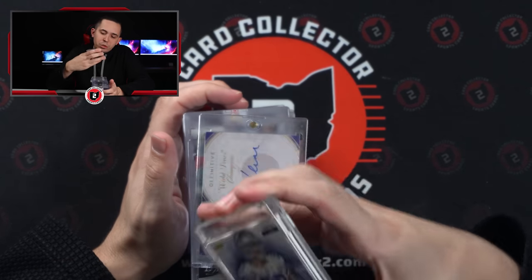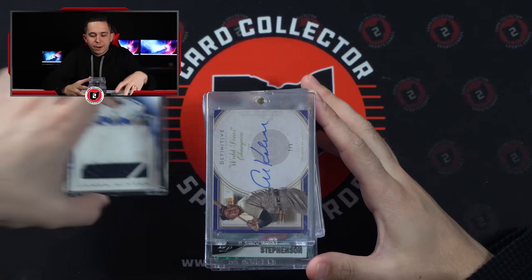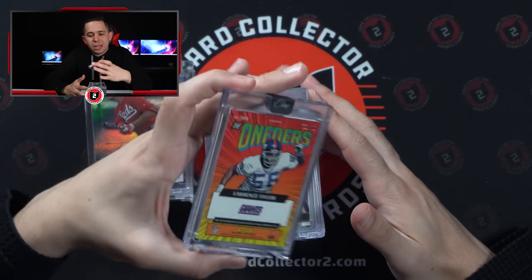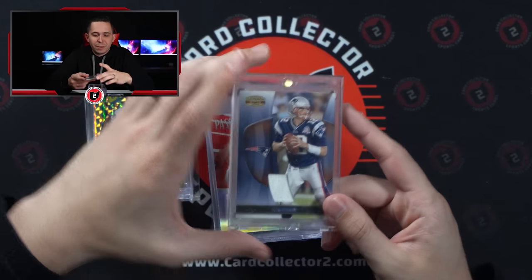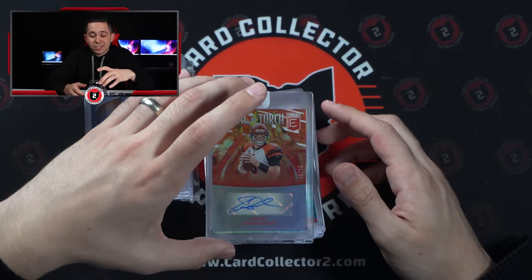Couple piles left. Jason Witten game-used patch numbered out of 10 from Limited. Got some dirt on it there. Al Kaline, numbered to 5. Tyler Stevenson, auto. Lawrence Taylor, this is from Panini 1. It's out of 25, auto. Brady patch, numbered out of 50. One off his jersey number from Gridiron Gear. Honestly, one of the cards I was surprised doesn't sell for more.